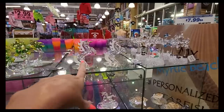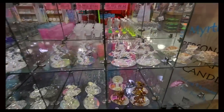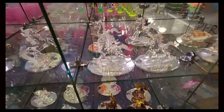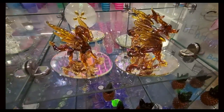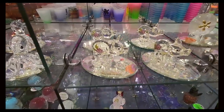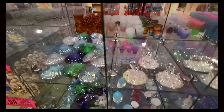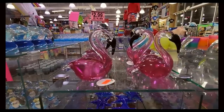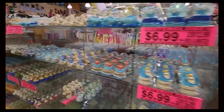I don't know. I like the little glass ones. I didn't want to touch them and risk breaking them, but they're very cute. The little glass rocking unicorn. The little dragon is neat. This little glass pig. Oh, this little glass flamingo. Those are pretty.